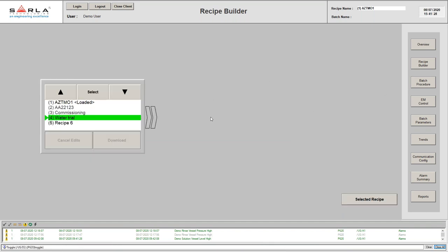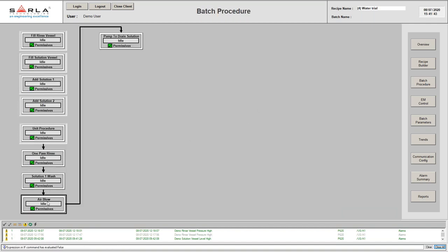Then I showed that I have configured this recipe, and then I loaded and downloaded this recipe, and then I will go to execute this batch. Then there is a batch procedure where I can see the number of operations that I added within this unit. You can see here, in sequential manner, the one pass rinse, solution one, air blow and pump to drain. If I wanted to add additional operations, they will come down in sequence on this page.